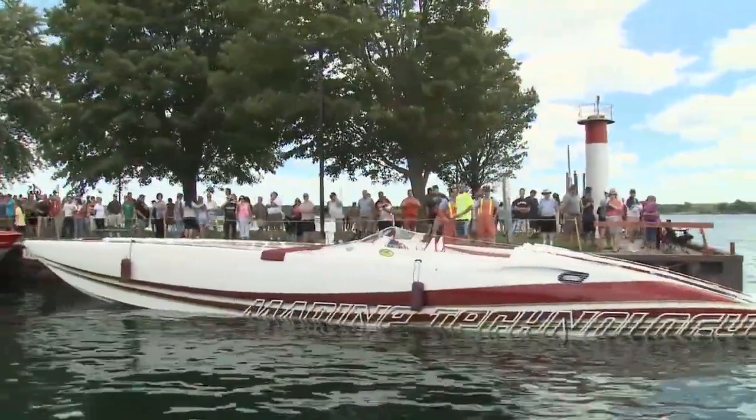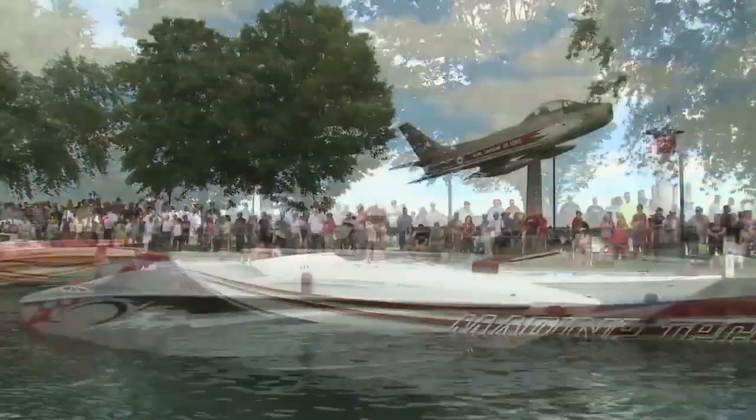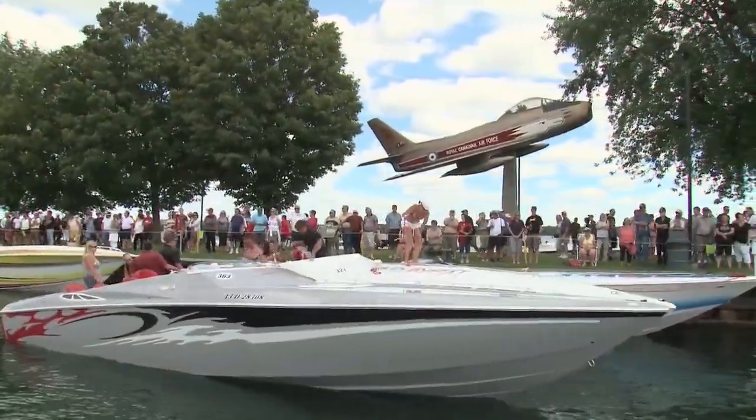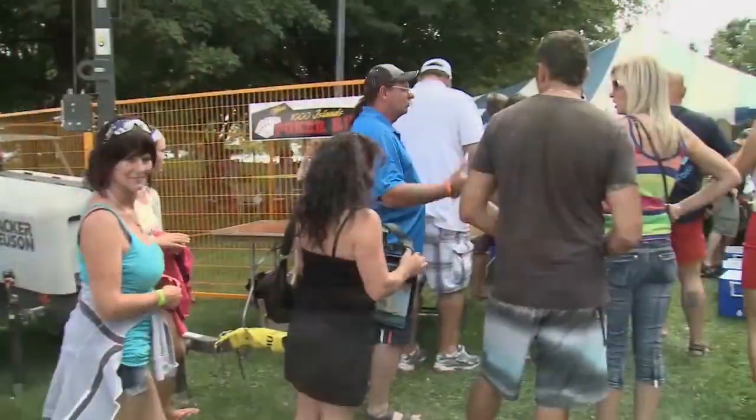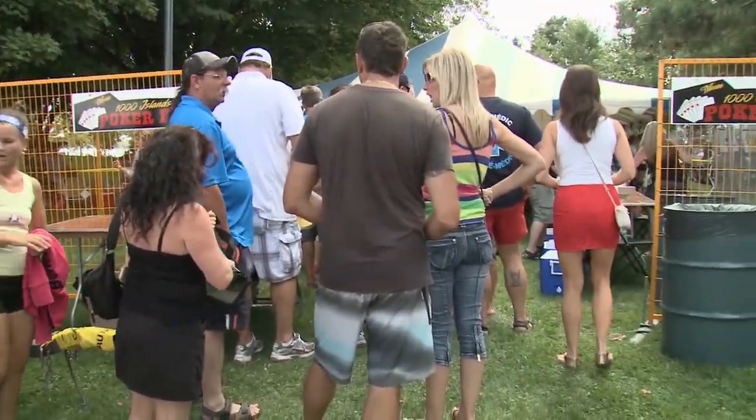The scene at Brockville was similar to that in Kingston, as the boats quickly drew a crowd. Boats rafted up 5, 6, and 7 deep in the marina as crews disembarked to head up to Ribfest for lunch.